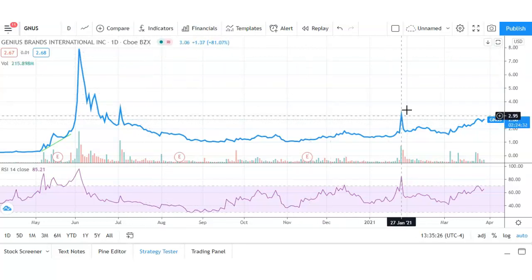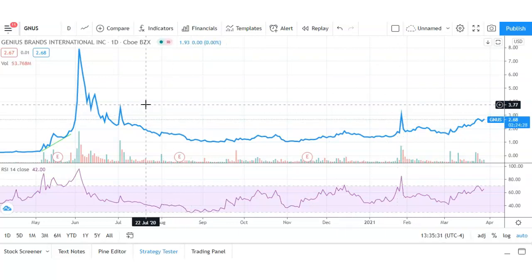So let's say we break through this $3 resistance and probably head to $4. I would think the stock should probably end up somewhere by the end of the week between $3.50 to $4. That's my conservative guess. But I could be wrong, guys. I'm not a financial advisor. Make sure to do your own due diligence and never invest money that you can't afford to lose. I think GNUS Brands is one of the most solid growth penny stocks you can find on the market right now.